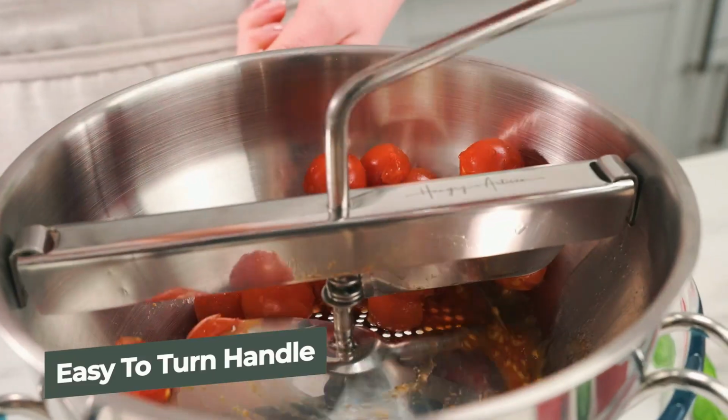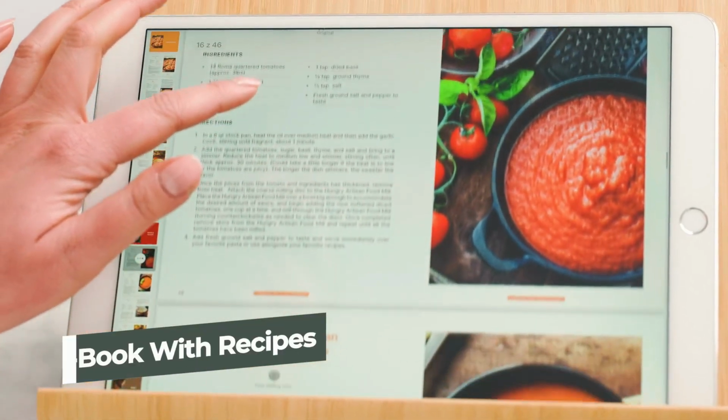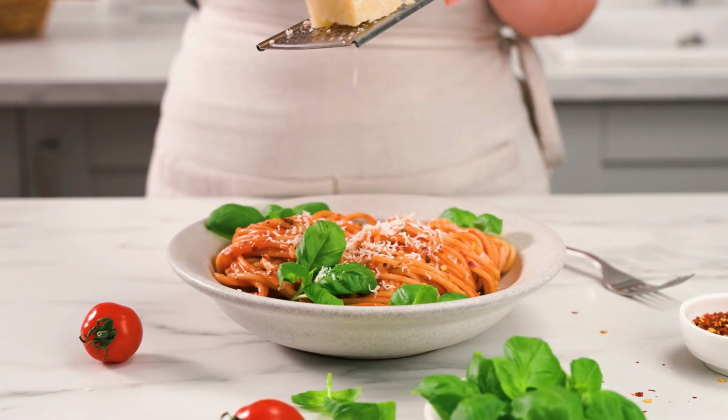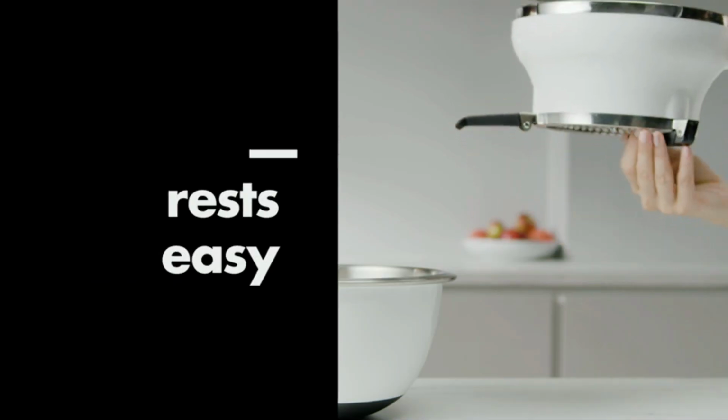Effortless turning with ergonomic handle. Say goodbye to sore arms. Our ergonomic rotary handle with a spring-loaded lever delivers smooth, low-resistance turning, making food prep quicker and easier for everything from silky mashed potatoes to homemade applesauce.